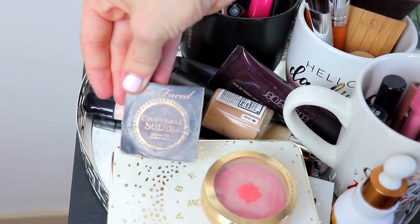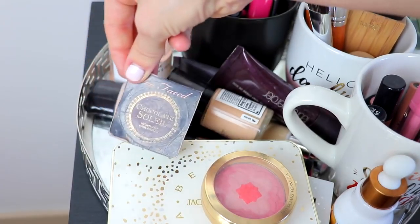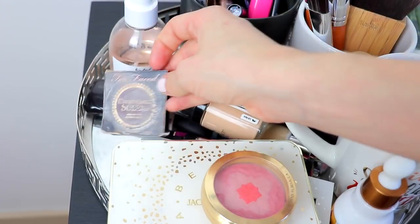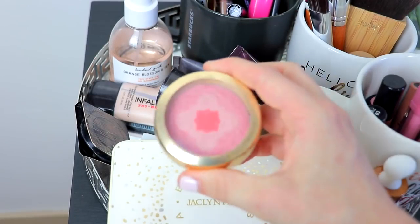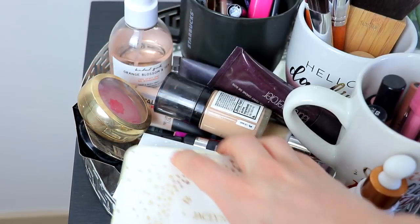And then I have this really used Too Faced Chocolate Soleil bronzer, but I love this stuff. I used to get Etsy years ago and this came in it, and I've still been able to use it pretty much daily and it's not gone. And then I have my blush that's by Physicians Formula, which I love as well. I love all their stuff. It's just a little bit more spendy for drugstore stuff, so I don't get it that often.